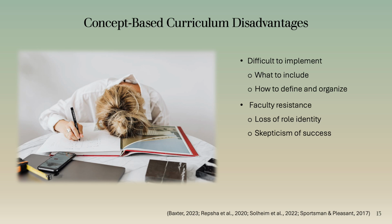In addition, faculty may have resistance. We are essentially asking them to change how they do their teaching. And anytime you ask somebody to change something that they feel has been reliable for them for a long time, they're going to have skepticism. But as we've demonstrated, statistically, it's proven that concept-based curriculum works. Next, I'll be passing the torch on to Roma, who will give us some final thoughts.